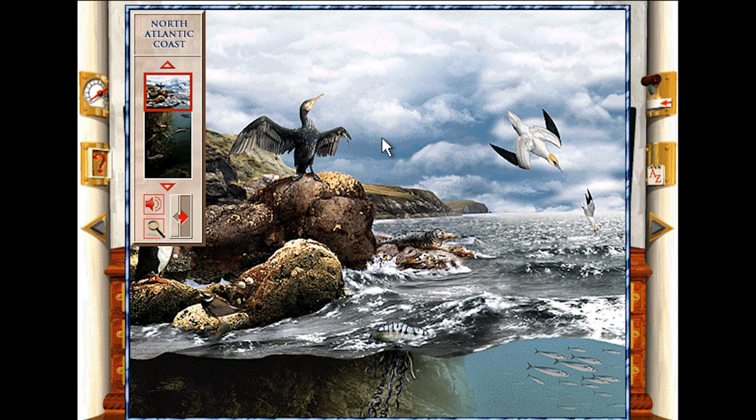North Atlantic coast. The rocky coasts of Scotland are home to some of the world's largest colonies of nesting seabirds.